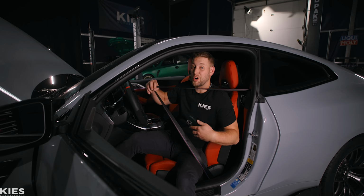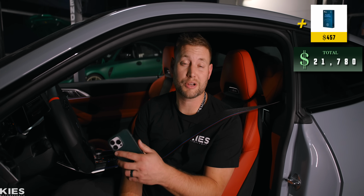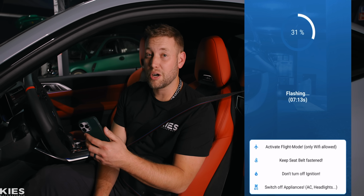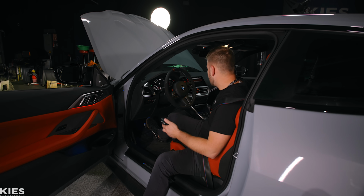All right, the speakers are installed, and now what we're going to do is flash his transmission with an XHP Stage 1 trans flash. I have this all set up. It's gonna take probably 15 to 20 minutes or so, and then his car is gonna drive like a completely different animal.